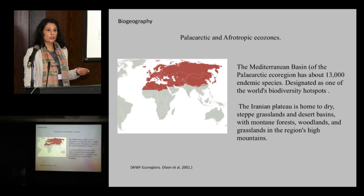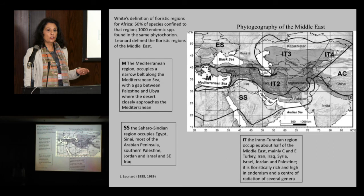So basically quite complicated, but nevertheless Jordan, I don't have a pointer, but as you can see it comes into the IT, SS and the M regions. And these are the definitions which were given initially by Zohary, then developed by White, and then developed by Leonard as the floristic regions, or the influence that is there in this region as far as the flora is concerned.